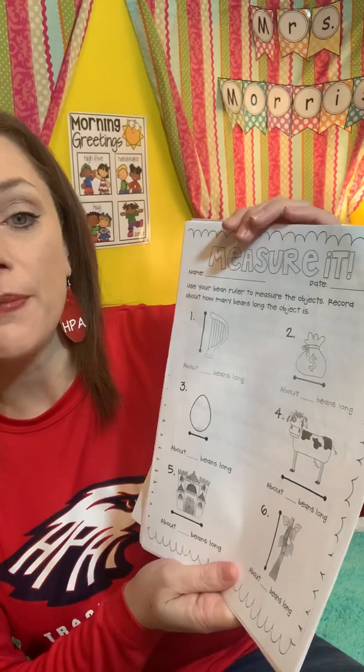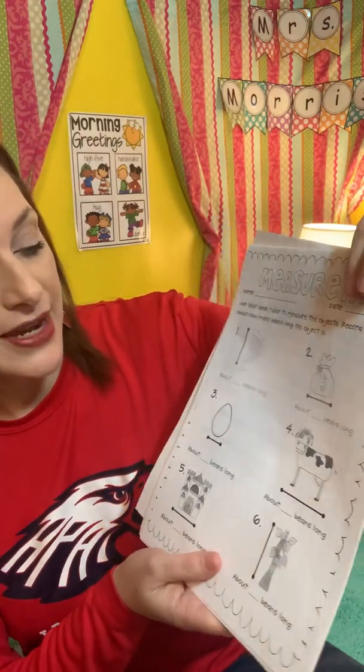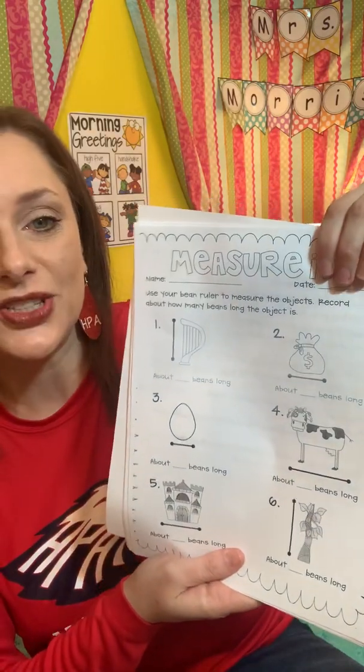Later this week, you will get to listen to another story, one of my favorite stories, Jack and the Beanstalk. And we are going to be looking at this page called Measure It. And these are fun pictures from the Jack and the Beanstalk story. And you're going to get to use a bean ruler to measure your items. All right, so 2 fun measuring activities.